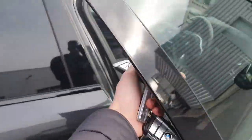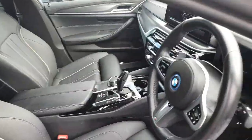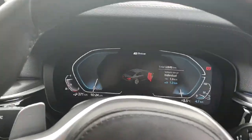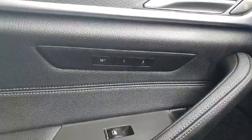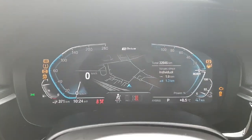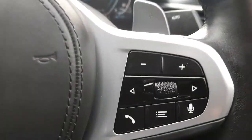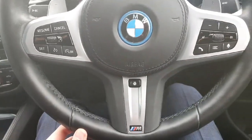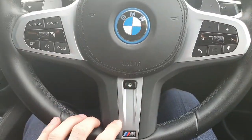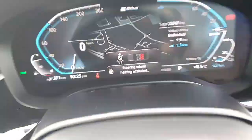Moving on to the front, we have fully electric seats with lumbar support. And that also comes with memory seats, as you can see here, and on the passenger side as well. Now we have a fully digital cluster as well, with a multifunctional steering wheel with cruise control on the left and radio controls on the right. This steering wheel is also heated, and you can use that feature by pressing this button here.